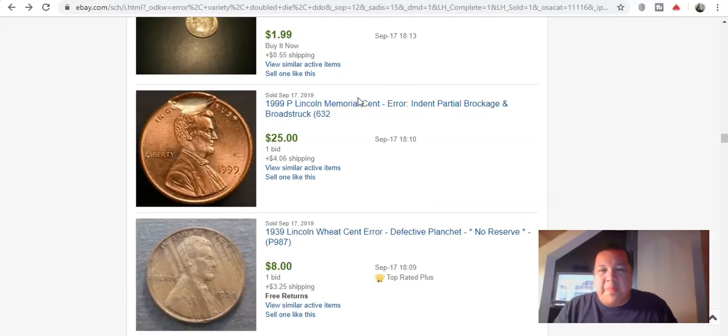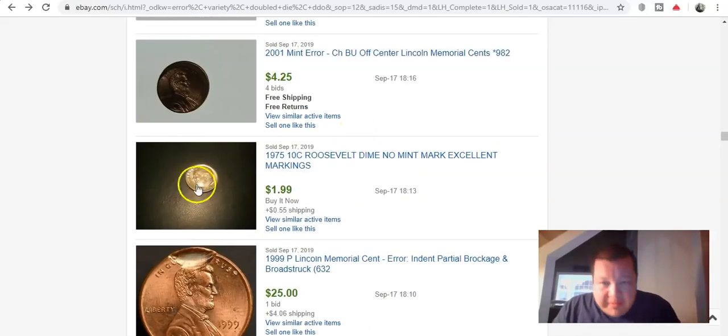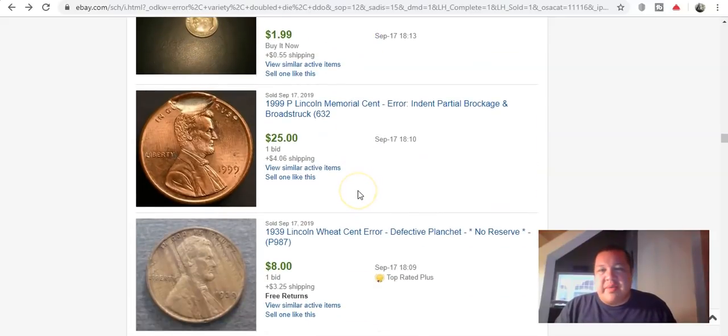That's unreasonable. 1999 Lincoln Memorial. Oh, by the way, this is a Philadelphia minted coin. You can tell by the business strike surface on there. A proof one would be mirrored out. 1999 with a partial blockage with an indent. That's pretty neat. Sold for $29 shipped.